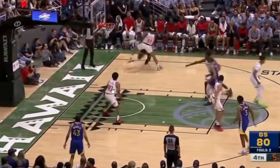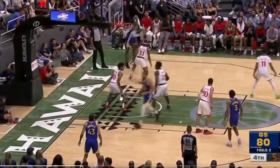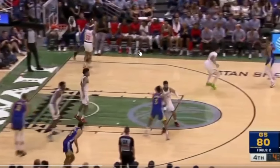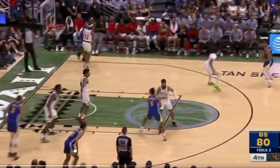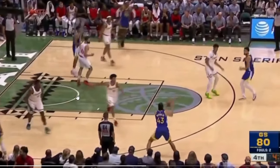So again, boom, drive baseline. Number 10 actually helps out in the paint. That's exactly what we wanted to see. Good outlet pass over to the top. Now, what we're going to see is, again, he's just very sneaky, right? We're going to get a nice slot cut here. We're going to get number 10 to bite in on it. And then, again, quick trigger, right? Catch the ball, shoot it.